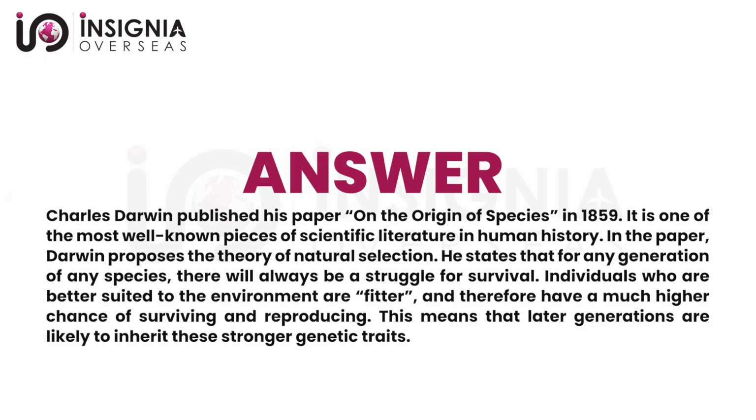Charles Darwin published his paper on the origin of species in 1859. It is one of the most well-known pieces of scientific literature in human history. In the paper, Darwin proposes the theory of natural selection. He states that for any generation of any species, there will always be a struggle for survival. Individuals who are better suited to the environment are fitter, and therefore have a much higher chance of surviving and reproducing. This means that later generations are likely to inherit these stronger genetic traits.